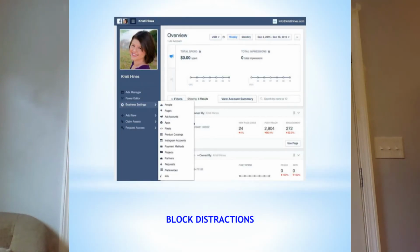One of the challenges Facebook marketers face is, well, Facebook itself. You log in, ready to work on your Facebook page, and then you see a post from a friend or a notification from a group that takes you down the rabbit hole of everything that has nothing to do with your work for the next 15 minutes if you're lucky.